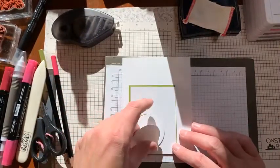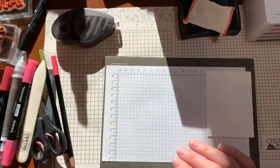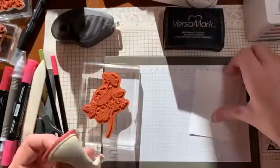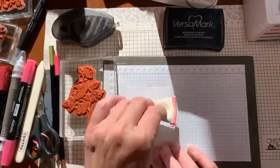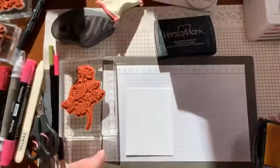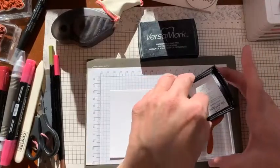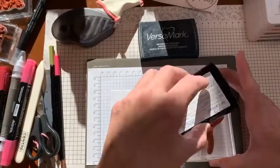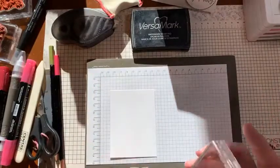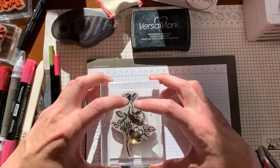So what are we going to do first? Let's start with the heat embossing. So I'm going to get this, and then we'll put the Versamark on. Like so. And place this about there, I think.